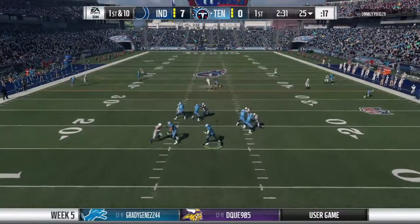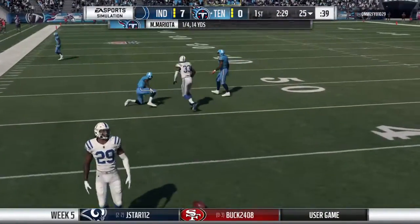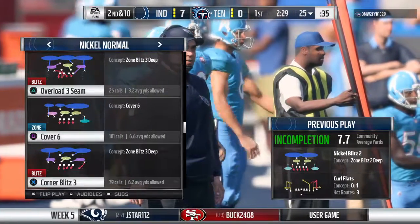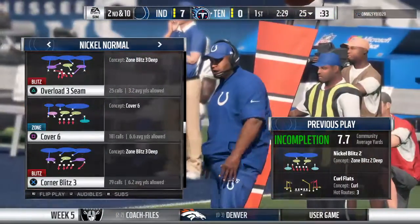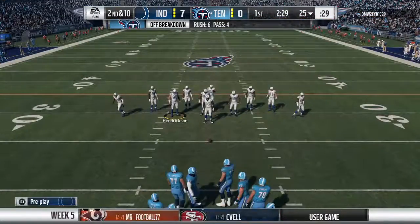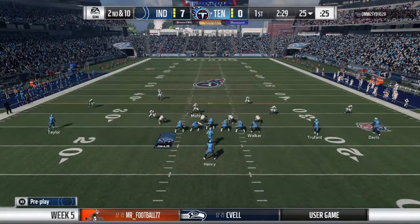Mariota now to throw on first down. Oh, so close to an interception. Read that beautifully. Got his hands on it, couldn't get it. And it's second down. Tremendous coverage there. Just did not catch the football and complete the interception. But what do they say all the time? If he had really good hands, he'd be playing offense.